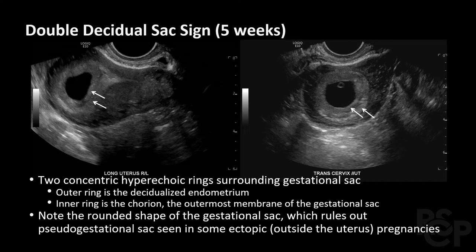Notice our gestational sac is a round fluid collection with no sharp edges or angles. This is important, so we can exclude a pseudogestational sac, which occurs during an ectopic pregnancy, which is a pregnancy that implants outside the uterus. In a pseudogestational sac, we look for fluid collection with acute angles or a teardrop shape, which represents fluid or blood from the fallopian tubes collecting inside the uterine cavity.